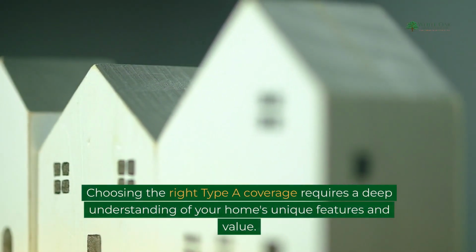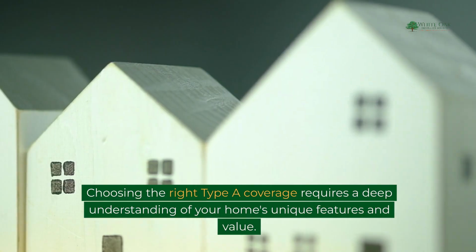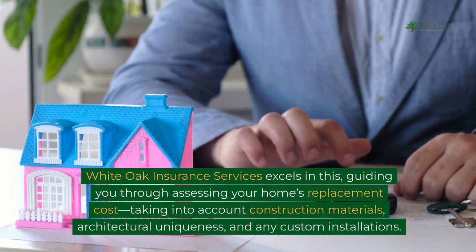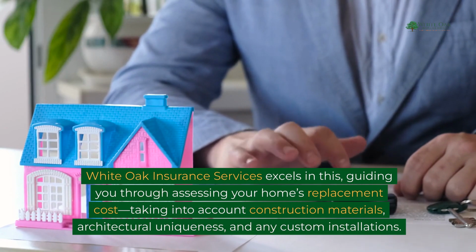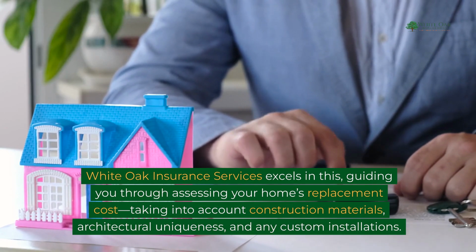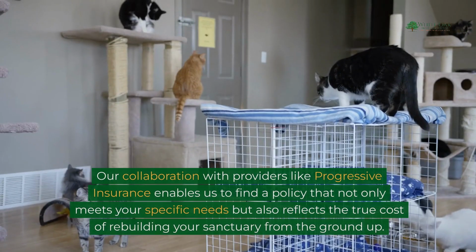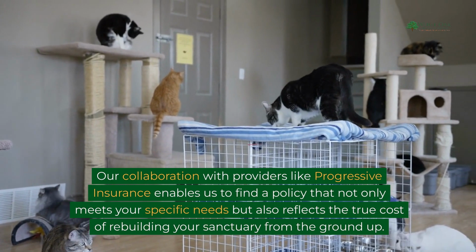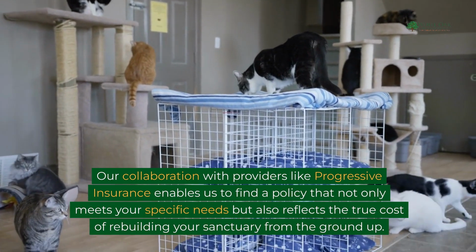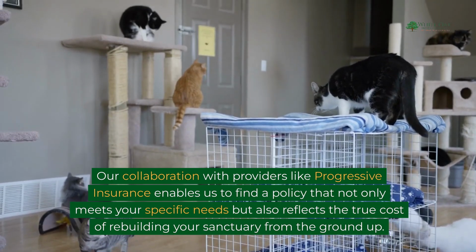Tailoring your coverage with White Oak's expertise. Choosing the right Type A coverage requires a deep understanding of your home's unique features and value. White Oak Insurance Services excels in this, guiding you through assessing your home's replacement cost, taking into account construction materials, architectural uniqueness, and any custom installations. Our collaboration with providers like Progressive Insurance enables us to find a policy that not only meets your specific needs, but also reflects the true cost of rebuilding your sanctuary from the ground up.